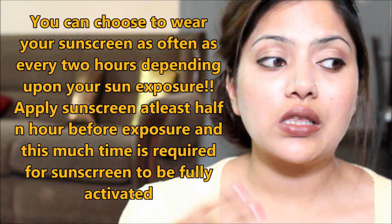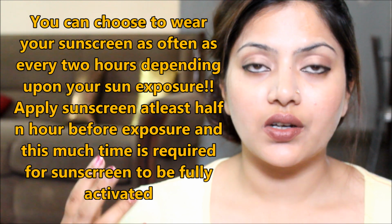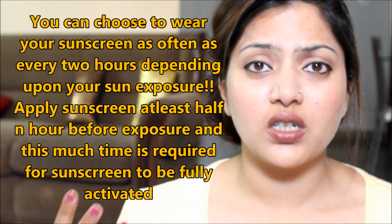out in the sun, it's important that you apply your sunscreen close to 20 or 30 minutes before, because even sunscreen takes time to get into action and get absorbed on your skin. So 20 to 30 minutes before you step out in the sun, it's important that you put on your sunscreen, so that it does not happen that the moment you step out, you sweat and all the sunscreen is gone, so there will be no protection as such.